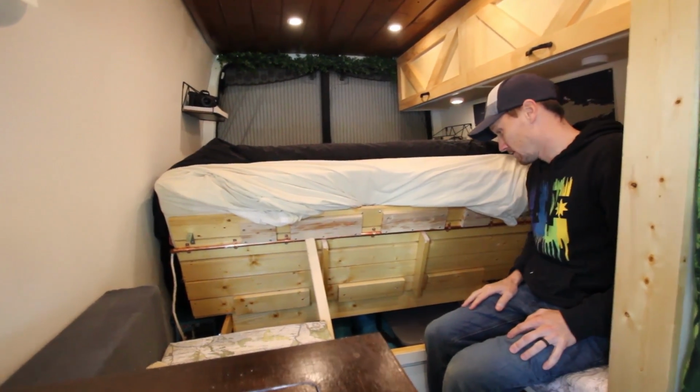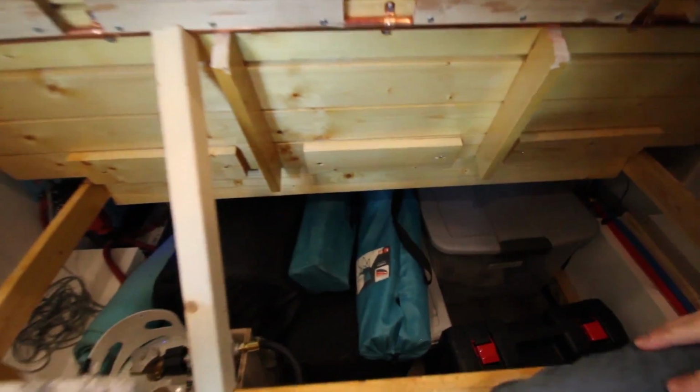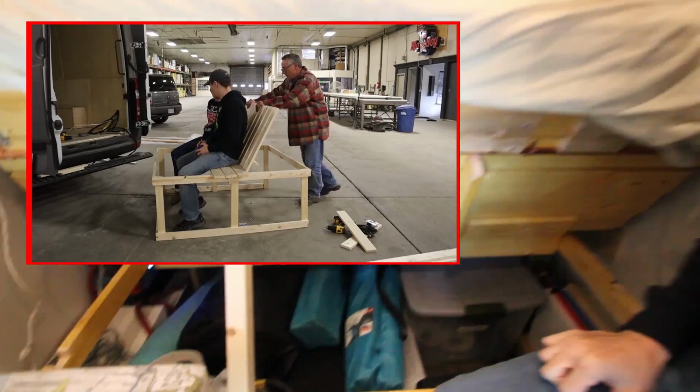And if you look underneath here, we have our propane tank, some camping chairs, a bunch of storage tubs. This makes it easy to turn the propane on and off when you're going to use the shower, and turn it off when you're not. And then the other side of the bed also does the same thing and lifts up. I'm going to show you that as well.